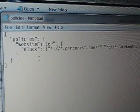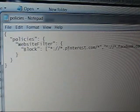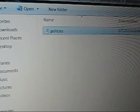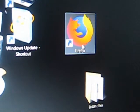Just add another one to the list, throw another banned website onto the fire, and you can add up to 1,000 of them. Once you do that, you just save it, close it out, close this out, and you are good to go. And that is how you do that.